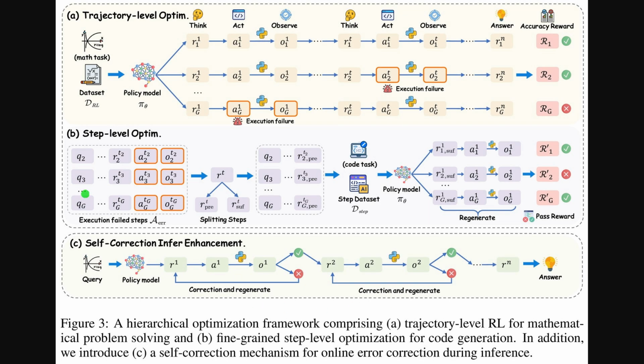Alright, Figure 3 presents the core training loop that ties tool use to better answers. The top panel shows trajectory level reinforcement learning, which rewards a full reasoning path only when the final answer is correct, so the policy learns problem-solving strategies. The middle panel adds step-level optimization, meaning failed code calls are split at a prefix, and the model regenerates just the faulty suffix. The bottom panel illustrates self-correction at inference, where execution feedback triggers targeted retries until a tool call succeeds.